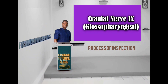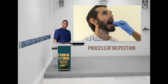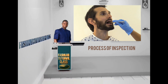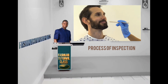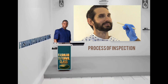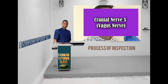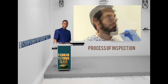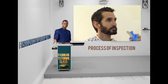9, the glossopharyngeal. And so what I'm going to do is I'm going to have you say ah, and what you want is that uvula to move up. Okay, and then we're just going to test the gag reflex. I'm just going to poke a little bit back there and elicit a gag reflex. Okay, there you go. The gag's really good. And cranial nerve 10, the vagus is intact because he's able to talk to me without hoarseness, and he's able to swallow. Then when you're done inspecting the mouth, be sure you take off your gloves and perform hand hygiene.